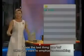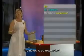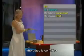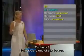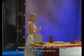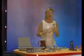Then the last thing was so. When you want to emphasize something, the ticket is so expensive. The glass is so full. Or you are so intelligent. Fantastic. So that's the end of this lesson. Remember, enough, too much or too many, and so.